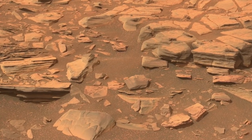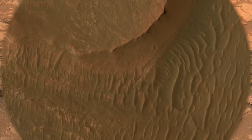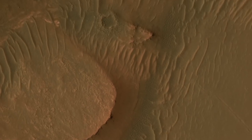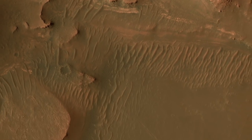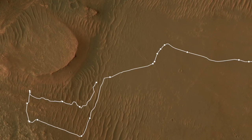It's also possible that the team is eyeing the feature known as the Bacon Strip for the first sampling of the delta deposits, something I described in episode 54. Perseverance has now changed course, driving toward the Bacon Strip.